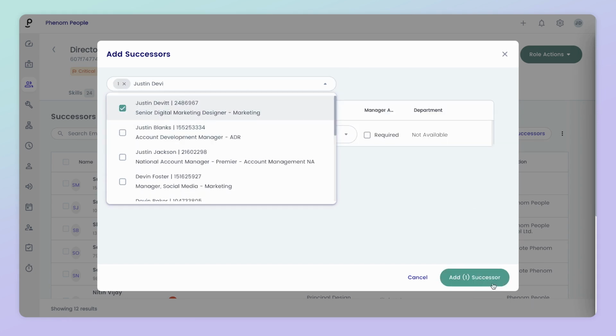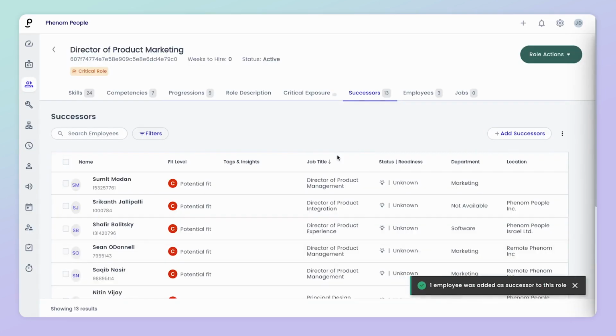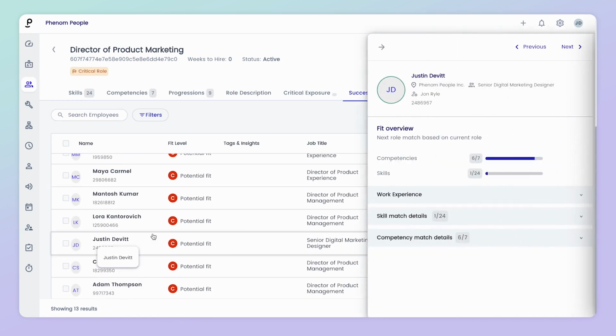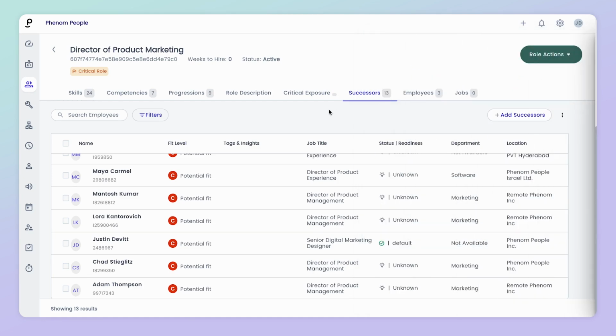And boom, go ahead and add them as a successor to this role. And here you can see why they might be a good fit, why they might not be a good fit. They have some work to do from a skills perspective, but they have the desire. Maybe they filled out a career path in the system that matches up to this. So let's move them along in the succession path.